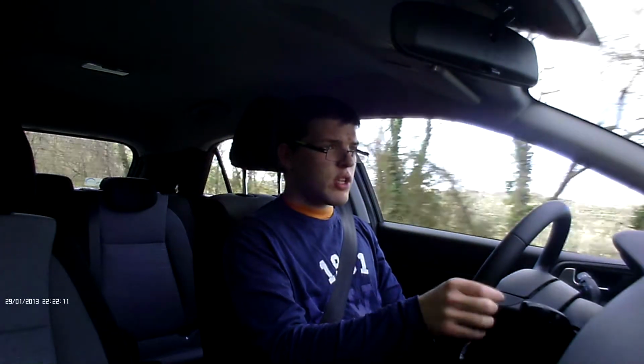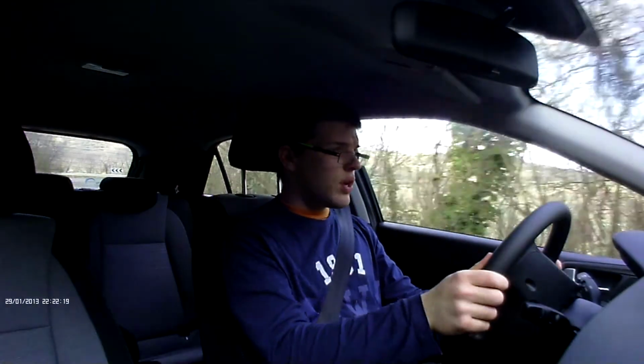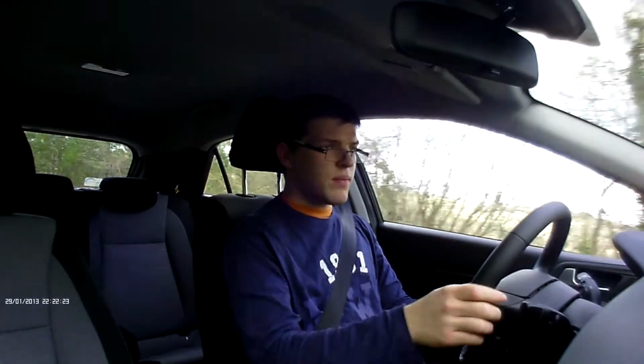Especially with this 6-speed gearbox that the competition doesn't really offer. Yes, they're moving towards it, but oh dear me, that's going too fast in these corners. But you know what? It's taking the punishment. You can hear the strain. Oh dear me, changed the gear too low.